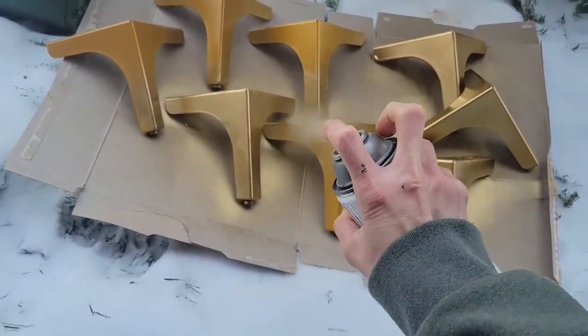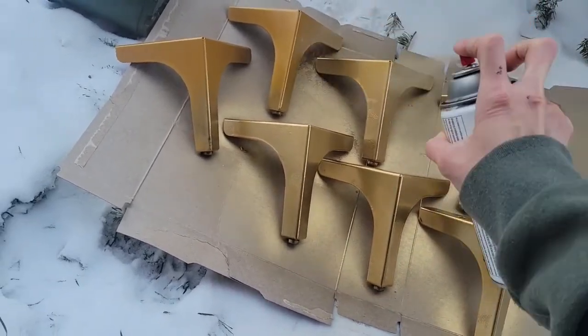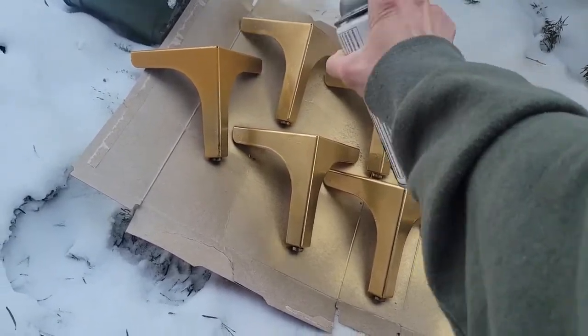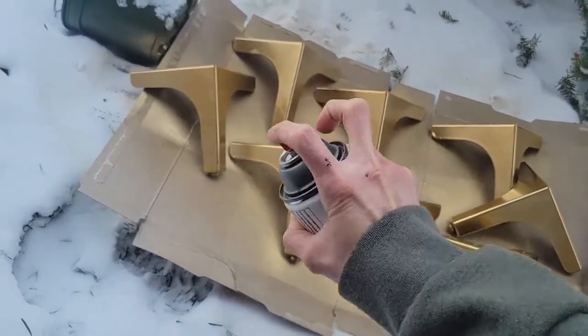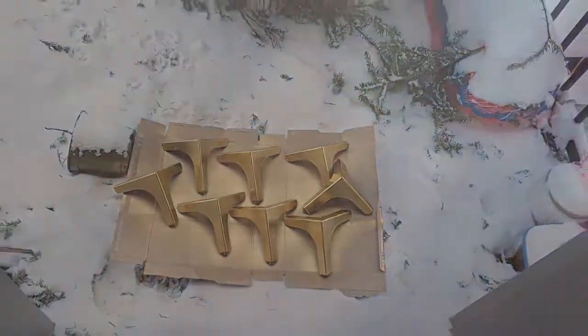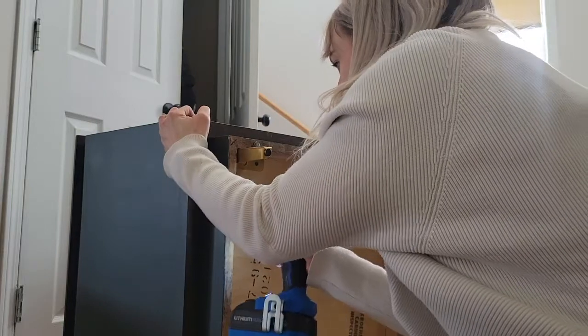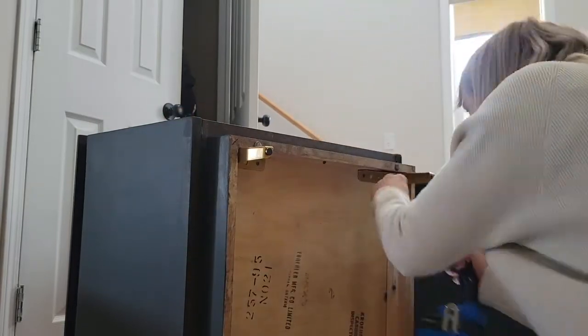I ended up spray painting these. They just did not go well with the rest of the hardware and the little metal details. So I spray painted them with some gold Rust-Oleum spray paint that I already had around the house. After that, I let it dry, did a couple coats, did a top coat, and then I'm attaching them here. I didn't take off the bottom skirt because I just loved how it added more dimension. So I kept that on, and it made the legs look a little bit smaller, but I actually love how it ends up looking.